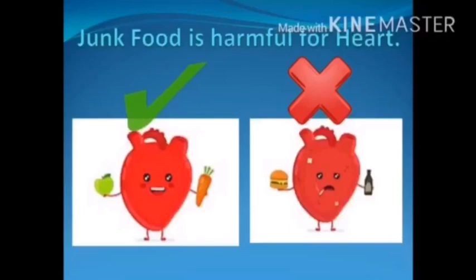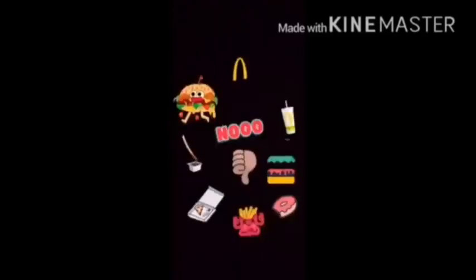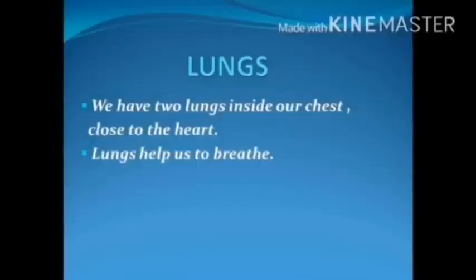Junk food is very harmful for your heart. You should eat more fruits, vegetables, milk, cheese, butter, and healthy foods for good heart health. Junk food like pizzas, burgers, noodles, Maggie, all these things are really harmful for your heart. So you should stay away from them.